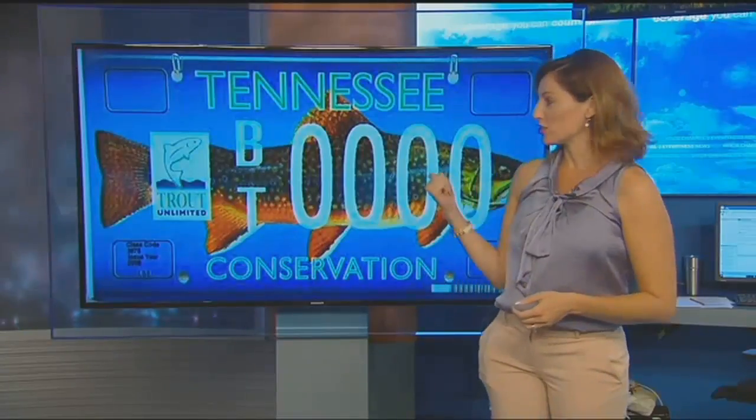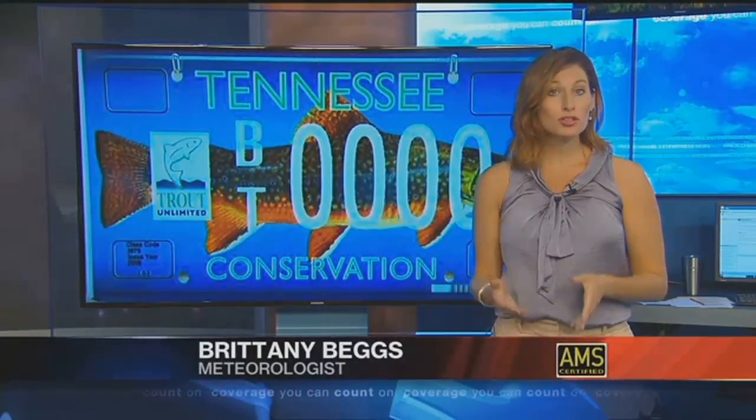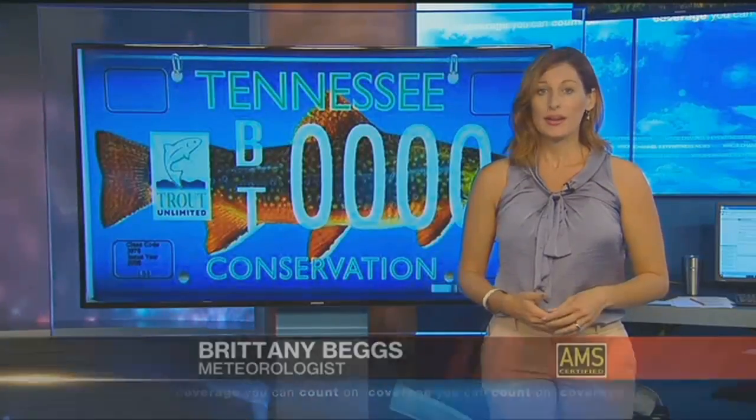You may have noticed license plates in the area with a fish on it. This is the brook trout. The project is funded through the local chapter of Trout Unlimited. Harris tells me in the fall they will begin spawning again. They hope to release 200 to 700 brook trout again at Little Stony Creek next summer. Meteorologist Brittany Beggs, Channel 3 Eyewitness News.